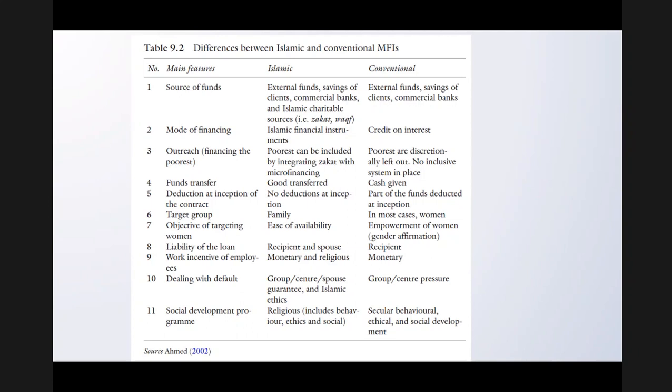Objective of targeting women. In Islamic microfinance, women are also targeted. Normally, the loans are dispersed to the women only. Maybe they don't highlight the women empowerment aspect, but in the Islamic structure, they say that it is because of ease, because they are available, and it is easy to deal with women as compared to dealing with men.